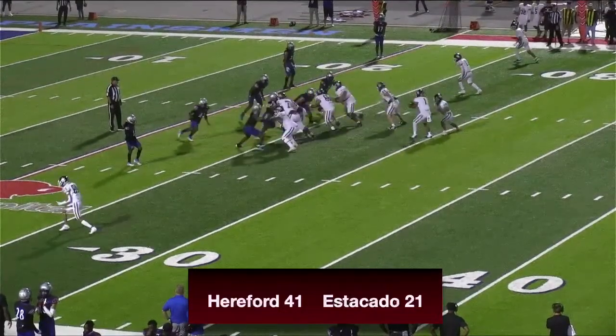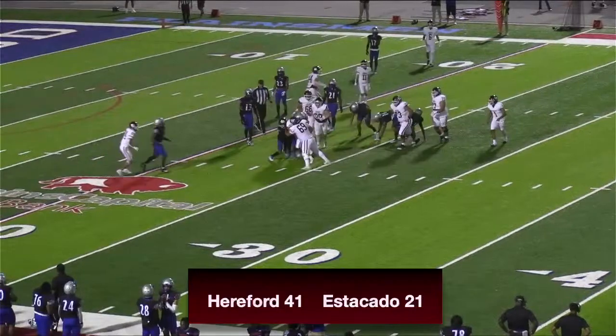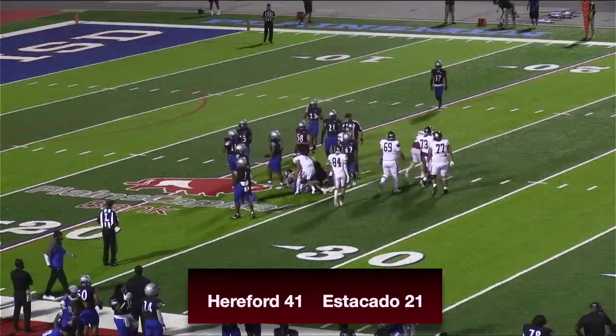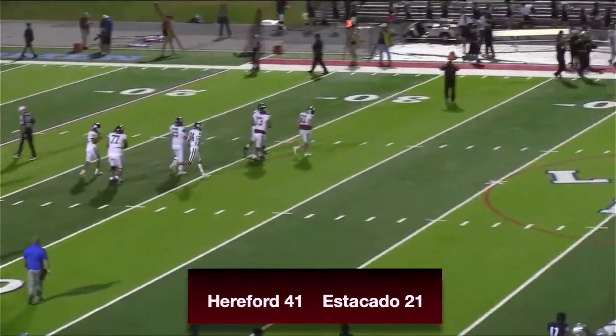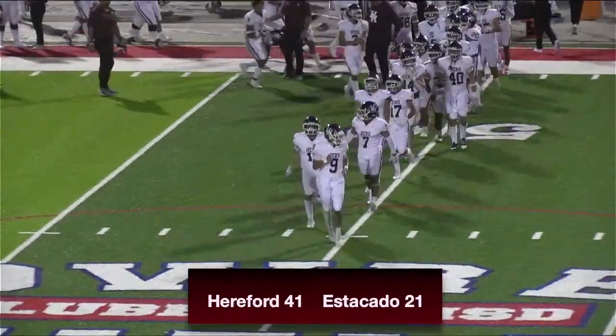And we'll snap it, give it again to the tailback running left side, and he struggles forward, gets all he can out of it. And we're down to 7, 6, 5, 4, 3, 2, 1. The good guys take it to the Matadors, 41-21. Hereford, the winner. That's a great win for the Hereford Whitefaces.